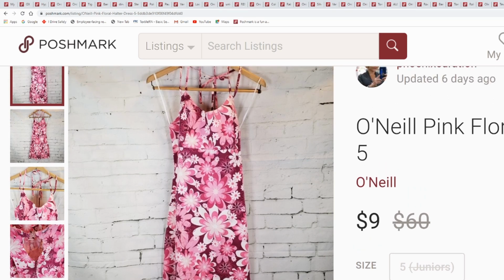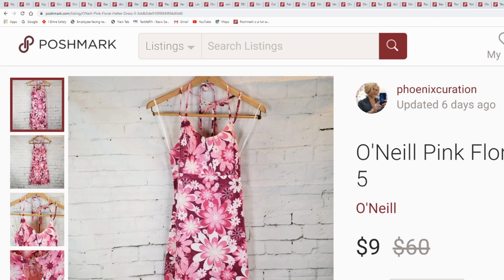I sold this O'Neill pink floral halter dress for $9. It's junior sizing. Surfing brands don't sell great for us. I got this for $1 from a friend at her garage sale when she moved. Sold it for $9.